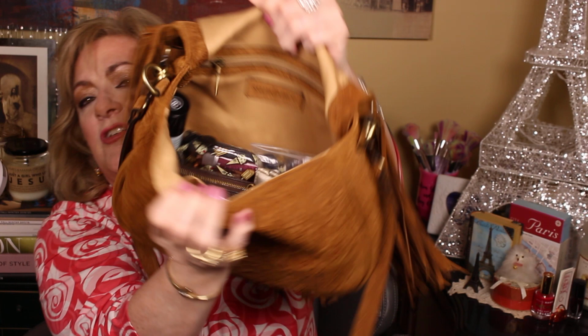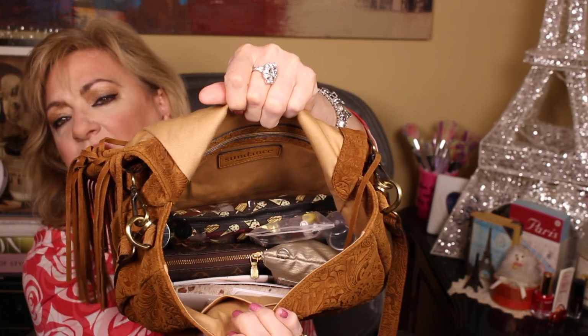So I keep those two masks, but everything else in here, as y'all can see, is in pouches. So I'm just going to switch it over from the pouches to here.